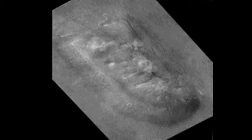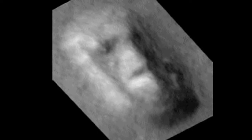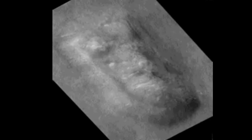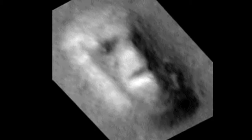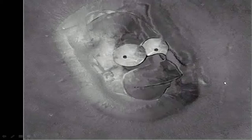Here's a morphing between the Viking orbital picture and the Mars Global Surveyor picture. You can see as we go through these features from the low resolution Viking and the shadows to the higher resolution Mars Global Surveyor, definitely it's just imagination at play and shadows working with the human brain. No face.